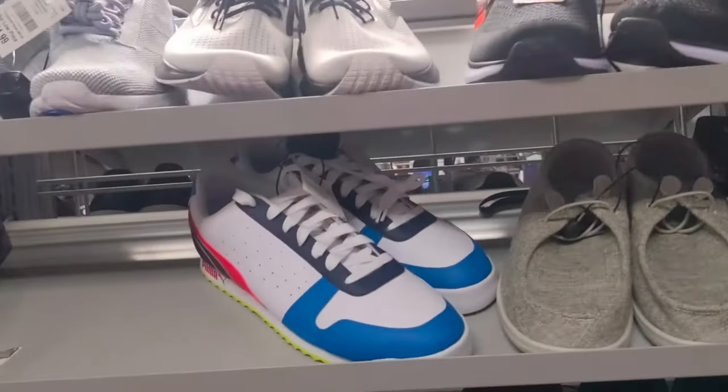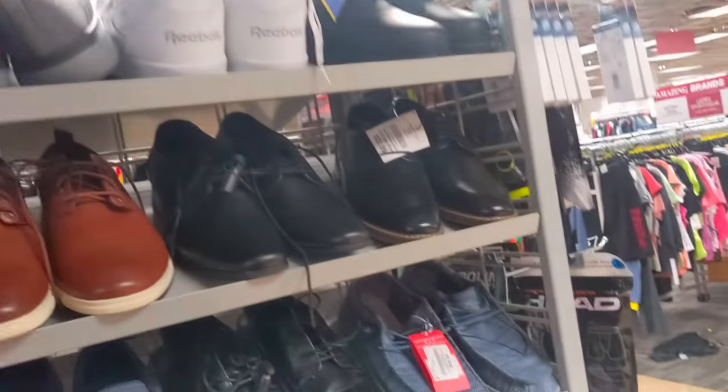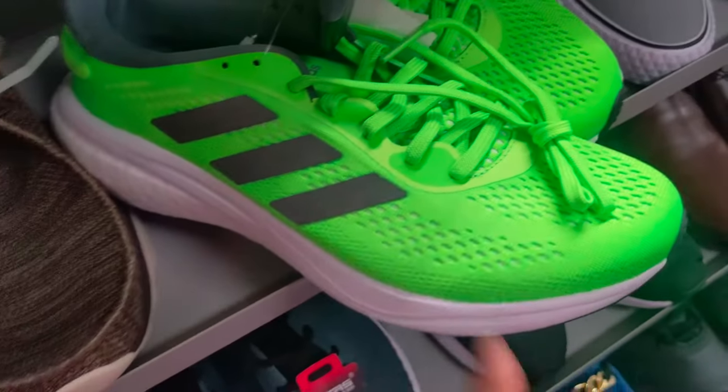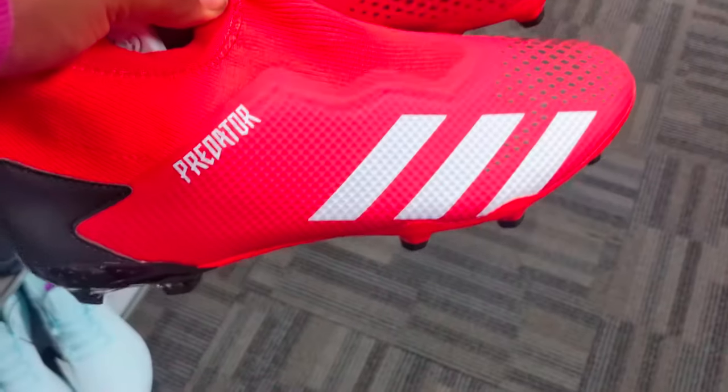Better than nothing. Some Pumas. We're not looking for some Reeboks. Give me some old school football cleats. Something on the floor, some Levi's. This one, I never buy those. So I'm still looking. Ooh, look at this. Look at this. Ooh-wee.